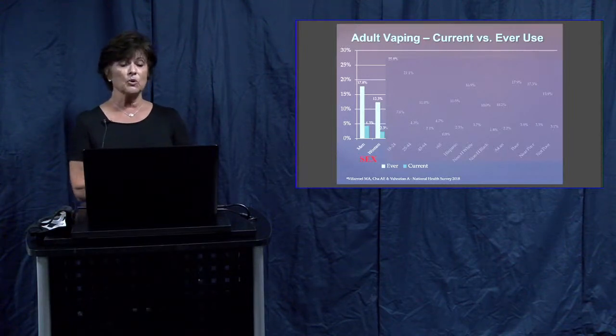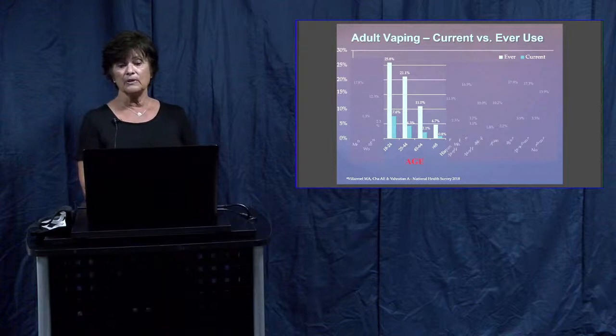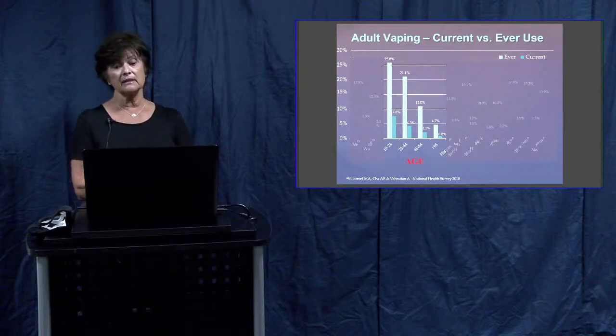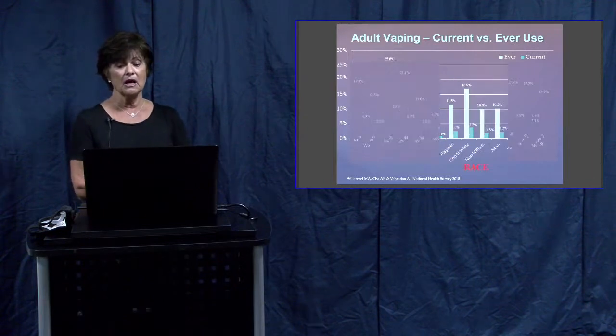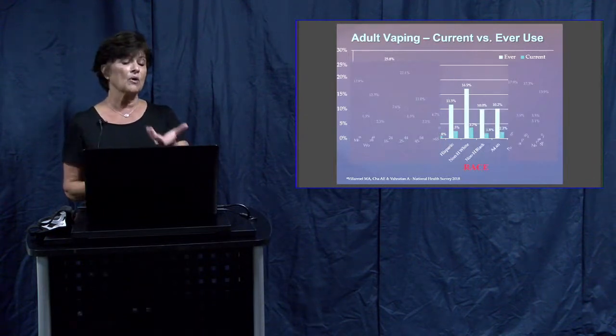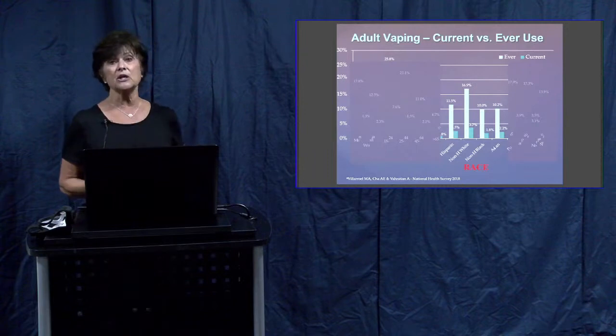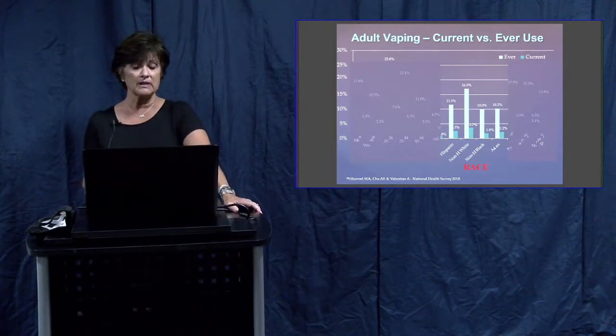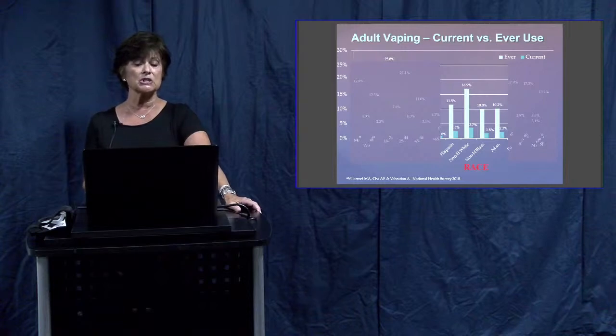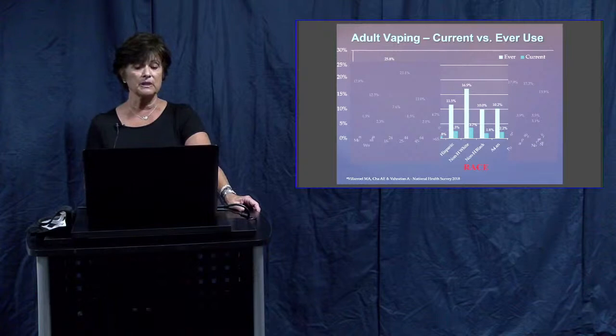So we see that more men than women vape. We see younger people more likely than older, and it decreases a lot with age. We see that non-Hispanic whites are the most common users, although we see Hispanics, non-Hispanic blacks, and Asians typically between 10 and 12% for ever use, and between 2 and 4% for current use.